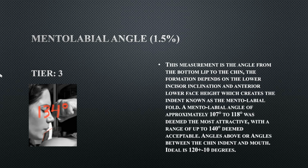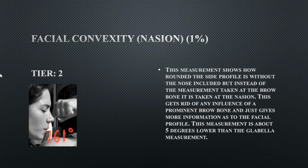Her mental labial angle is at 134 degrees and is at a tier 3, still within the normal range, but females tend to have more of a protrusive chin, and if her chin was more protrusive, this probably would have been within the ideal range, so she does miss out on that.